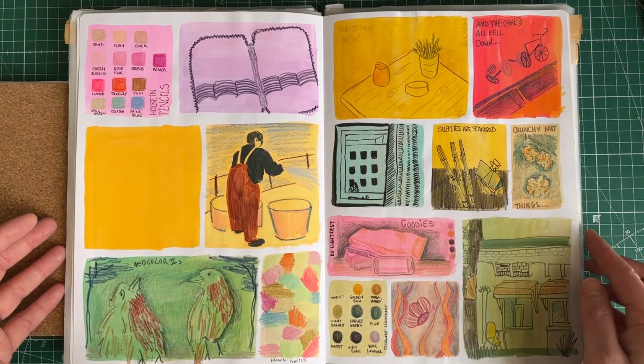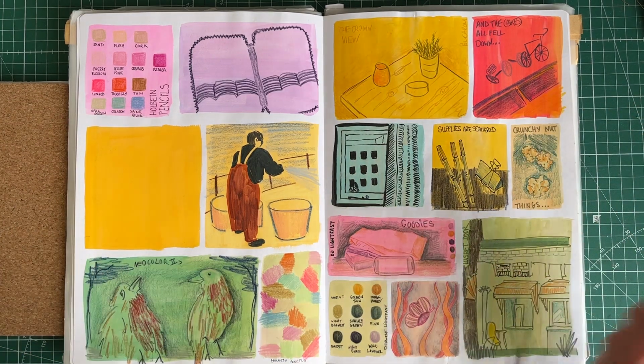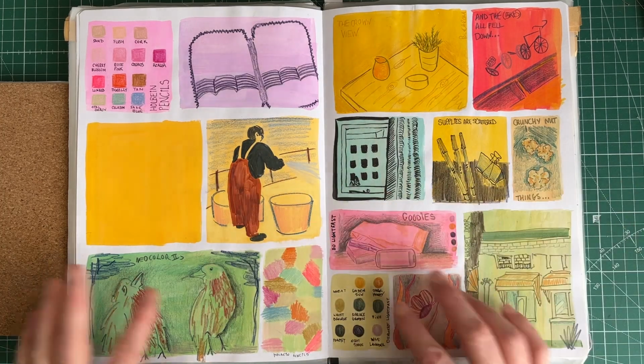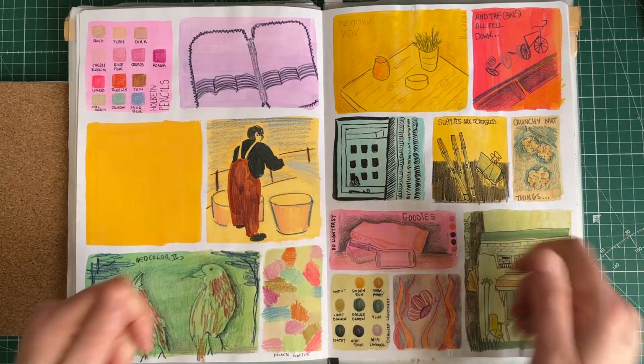This was just a page full of gouache panels, which I did quite bright. And then when I needed to do something creative, I would just grab a pencil and draw something. So these are in no day order. It's just a case of when I needed a moment, I would come in here and do things.